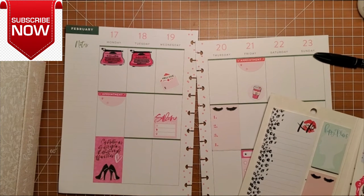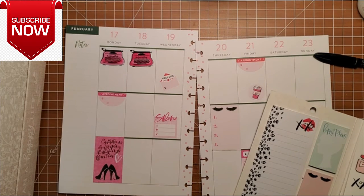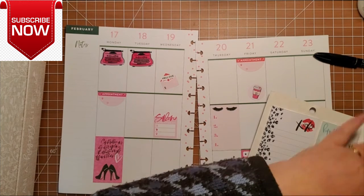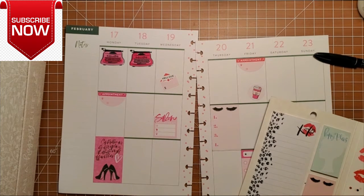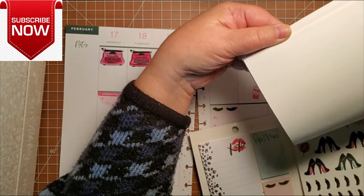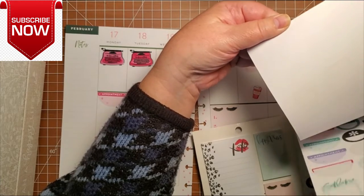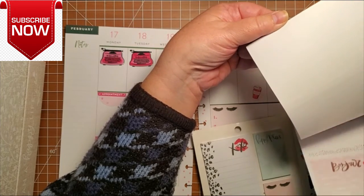Then I think I'm going to put something a little longer across the weekend here. I know they have, just saw some longer stickers to go across the weekend. There we go.